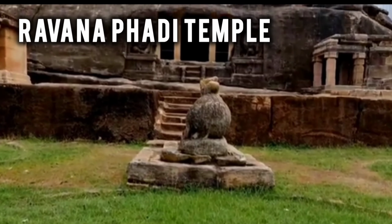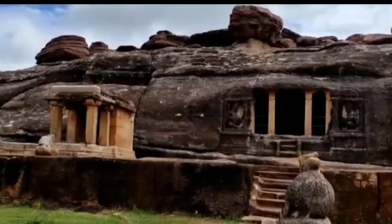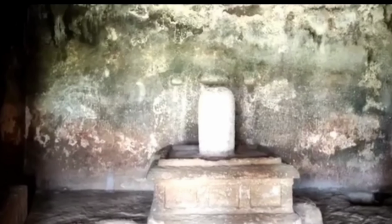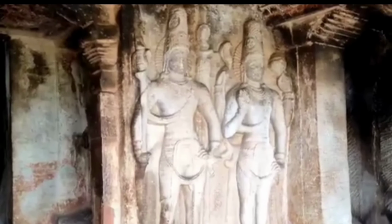Ravana Phadi cave temple, which was constructed in the 6th century CE, is a rock-cut cave temple dedicated to Shiva. Inside, there is a huge carving of Shiva with Parvati, Ganesha and Kartikeya.